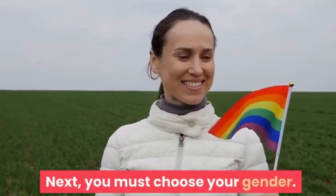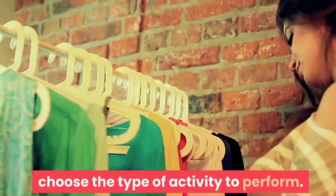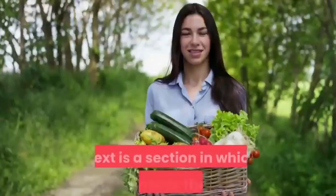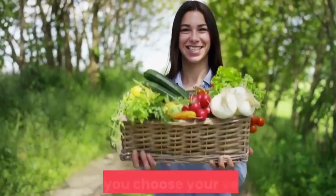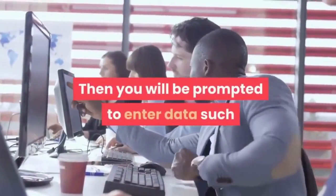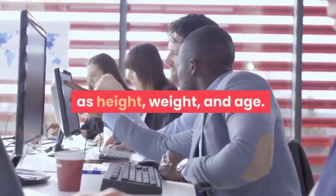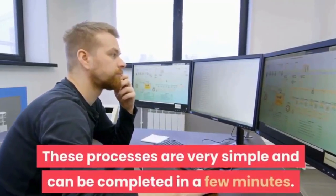Next, you must choose your gender. After that, you will be prompted to choose the type of activity to perform. Next is a section in which you choose the type of meat you want to eat in your 8-week diet, and then you choose your vegetables. Then you will be prompted to enter data such as height, weight, and age. These processes are very simple and can be completed in a few minutes.